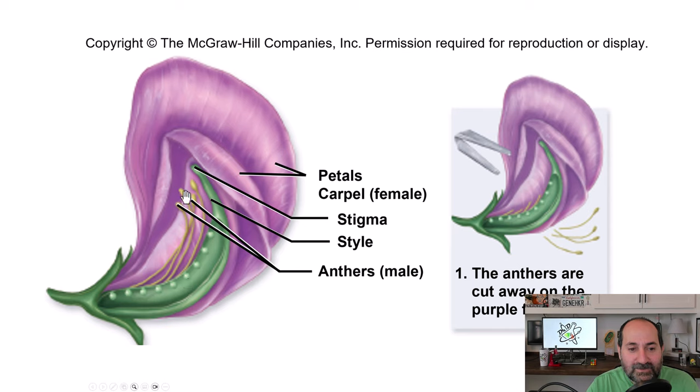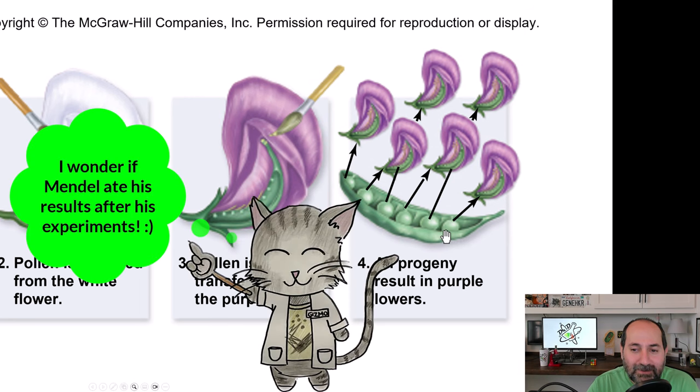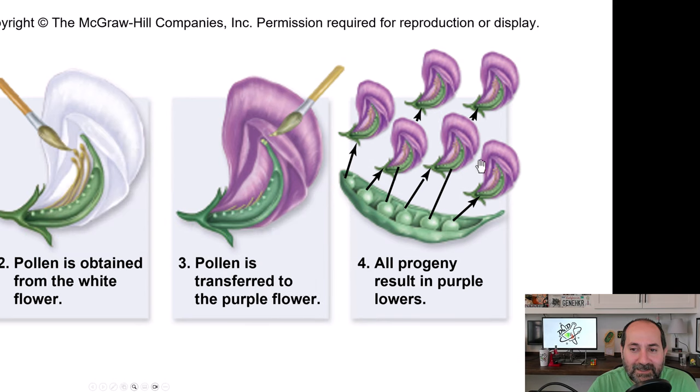All the pollen has to do is travel from the tip of the anther to stick to the stigma, travel down the style, and fertilize all these little eggs. And once those little eggs are fertilized, those fertilized eggs become the peas in the pea pod. Isn't that neat? So you can think of a pea as an embryo, a small fertilized embryo, right? And that embryo, when you plant that pea, it's like planting an embryo, which becomes the new plant. It's a seed. It becomes the new plant. So that pea could give rise to another purple flower plant.